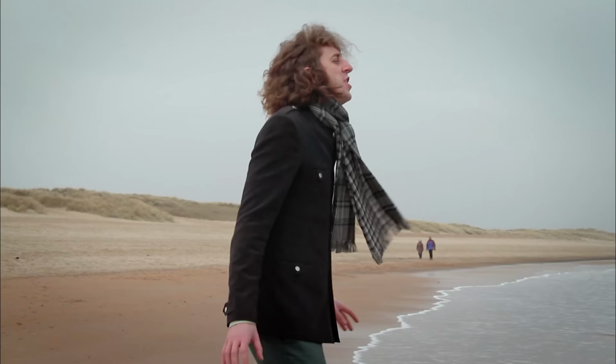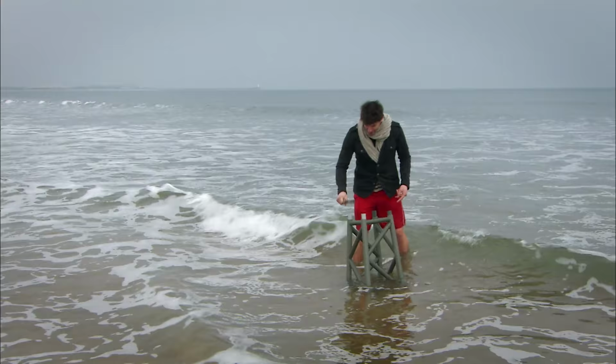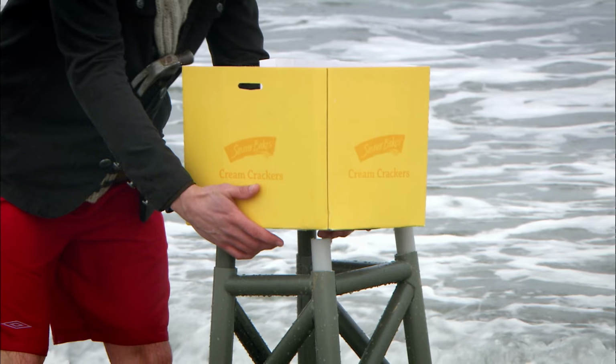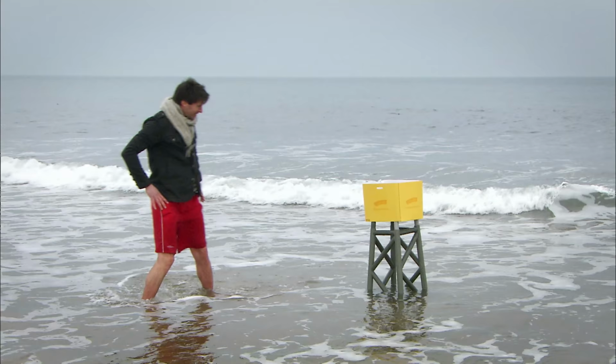Must be a very noisy job. It is a very noisy job. That's why they do it so far out at sea, so they don't disturb anyone. That is going nowhere. With the legs firmly embedded, the final part of the construction was to add the topside.